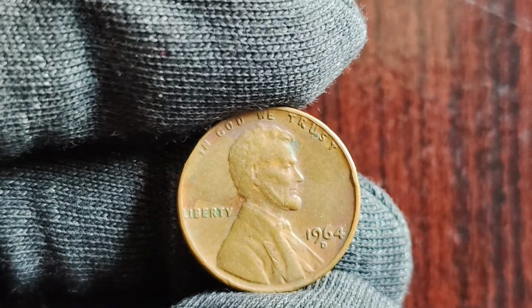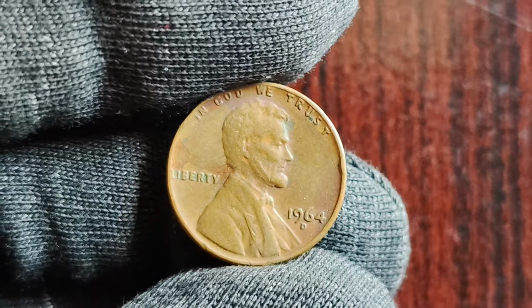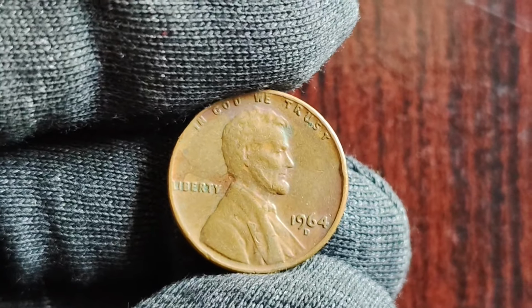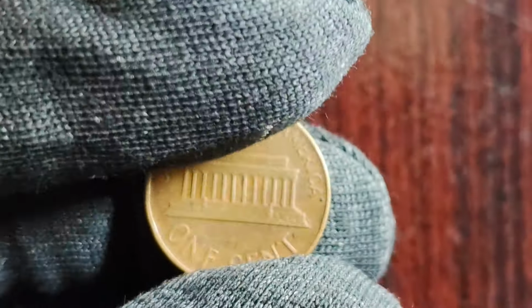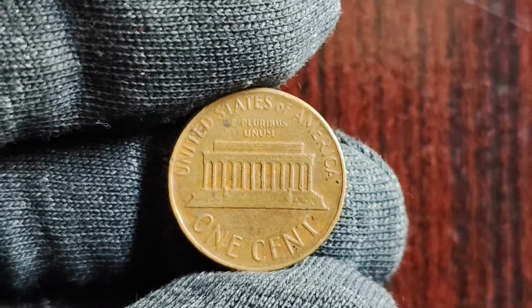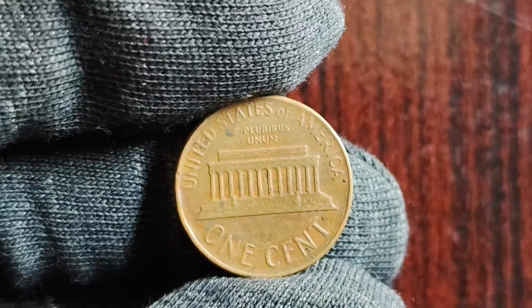While many 1964D Lincoln pennies exist, only a small number exhibit the double die feature. Depending on their condition, these coins can command prices ranging from hundreds to thousands of dollars. However, in perfect condition, one of these double die pennies can fetch up to $1.2 million at auction.